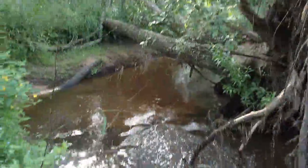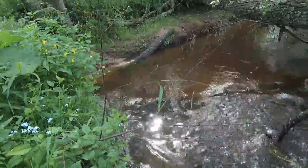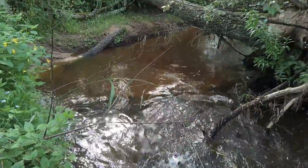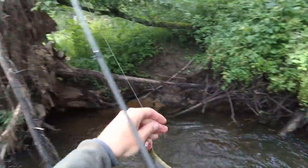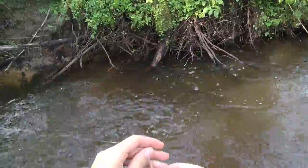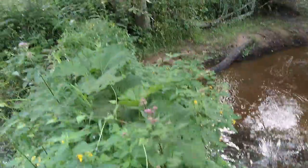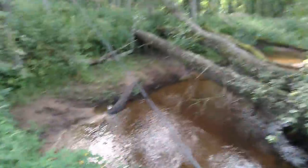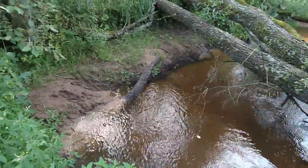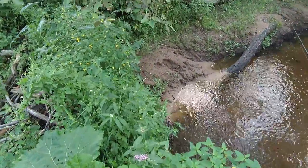Some very amateurish tea bagging, no results. So this is one of the first bends where there was depth, and only this small fish eventually. Some more fallen trees.